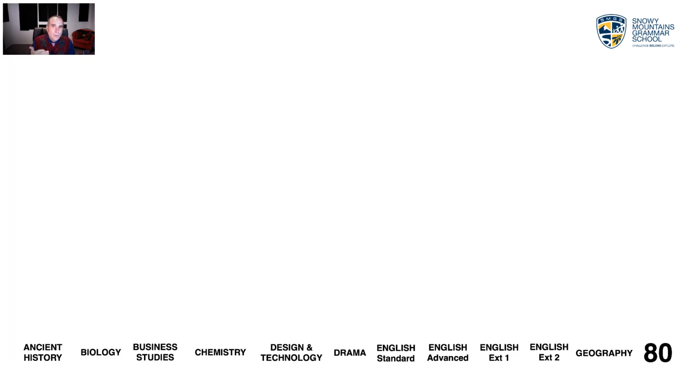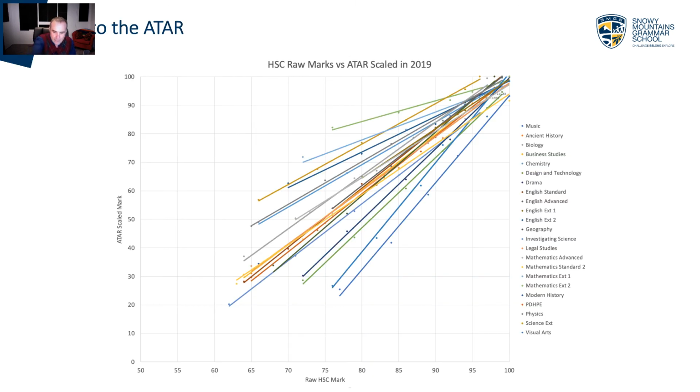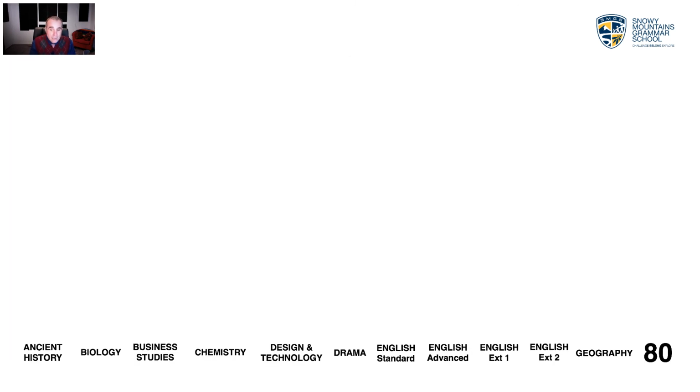Let's have a look at it in a bit more dramatic terms, if you will. So there are my HSC marks. They're my ATAR scaled marks. Okay, so if I want an ATAR scale mark, I'll keep going back. 80% here, which is 2 lots of 40 out of 50 for your ATAR. If I want that, what mark do I have to get in a HSC, in my raw mark in the HSC? Let's have a look at the subjects that we offer at Snow Mountains Grammar School and see what effect that has.